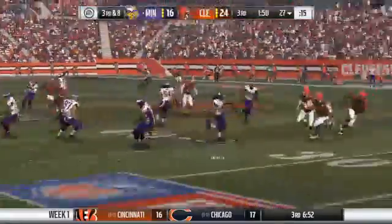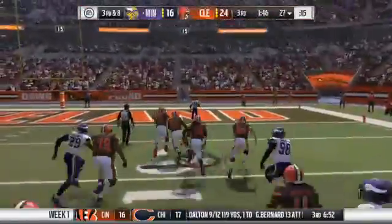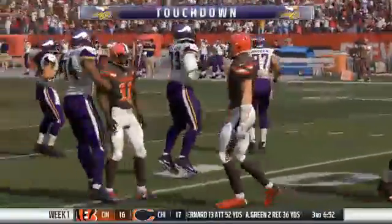Oh, and this ball's tipped and intercepted. They find some open field here. And he will take this one home. It's a touchdown.